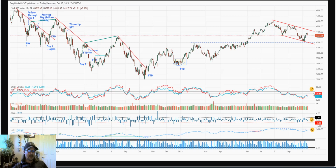So this tells us how many stocks are above their 50-day moving average, a very crude measure of how many stocks are in uptrend. So the red line is S&P 500 stocks, and the blue line is all U.S. stocks. So you can see about 23% of all U.S. stocks are above their 50-day moving average. Only 26% of S&P 500 stocks are above their 50-day moving average.